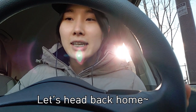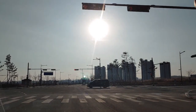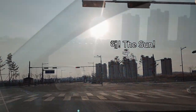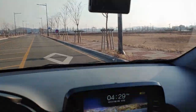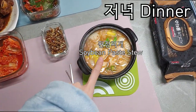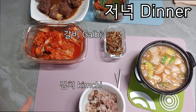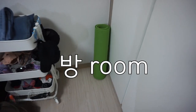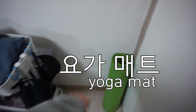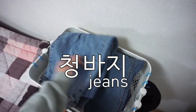So Let's head back home now. Okay, so I'm in my room now and let's start the tour. Room is 방, by the way, 방. And starting off with my yoga mat. And here we have my favorite pairs of jeans.